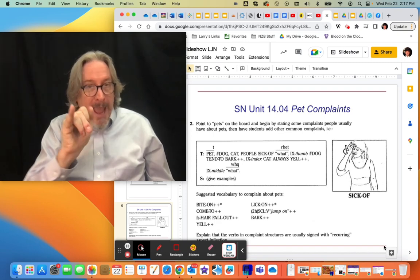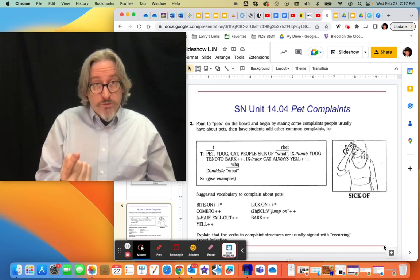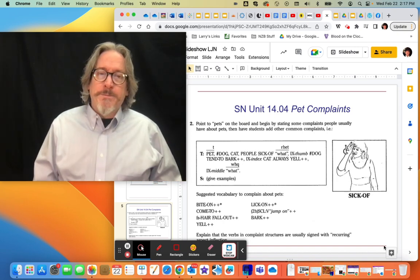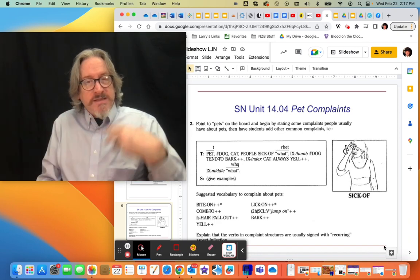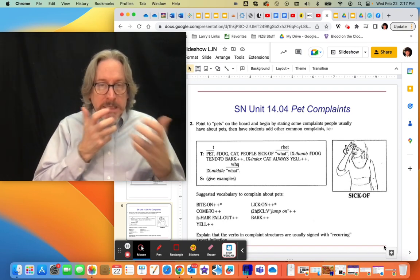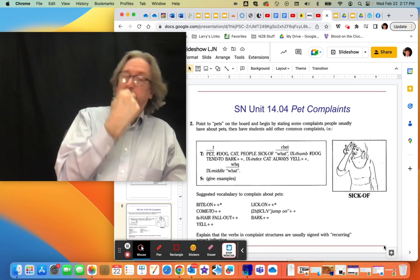Hair or hair fall out. So here's the hair follicle. Fall. Covered in dog hair. Every time you see the pluses afterwards, that means repetition. You repeat the same sign over and over. Yell. Lick. Here's the tongue. Lick.